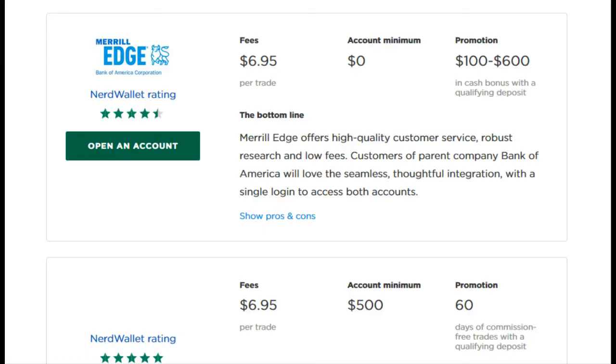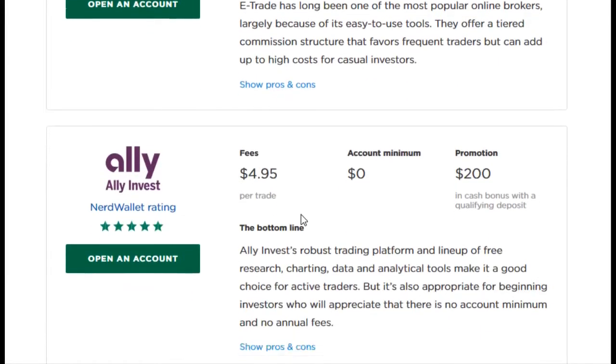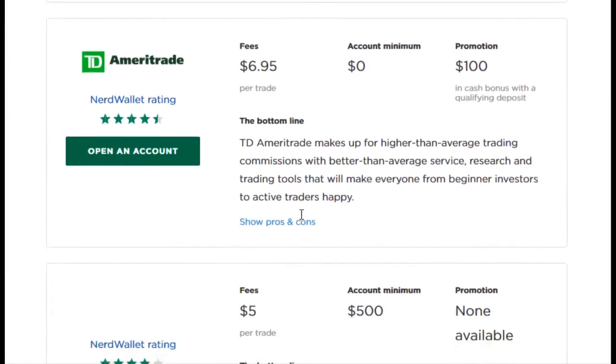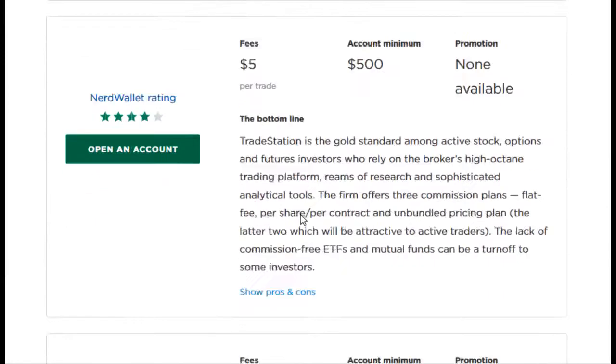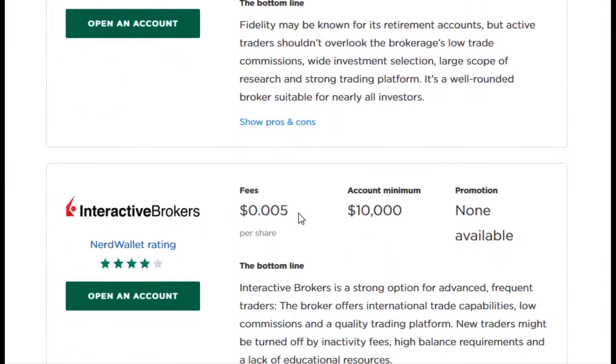Also, we're going to go over to the Nerd Wallet, which is a great resource to do research on these different things. They have their top online brokers of 2018, so we'll just run through these real quick. You have Merrill Edge, E-Trade, Ally Invest, TD Ameritrade, TradeStation, Charles Schwab, Fidelity, and Interactive Brokers. So that's going to be their list.